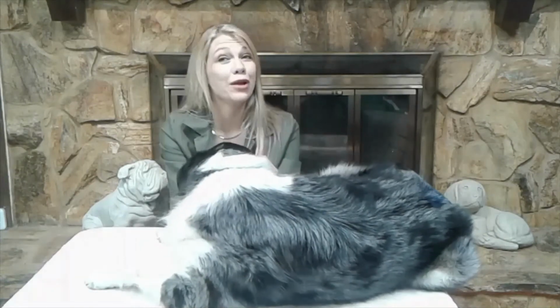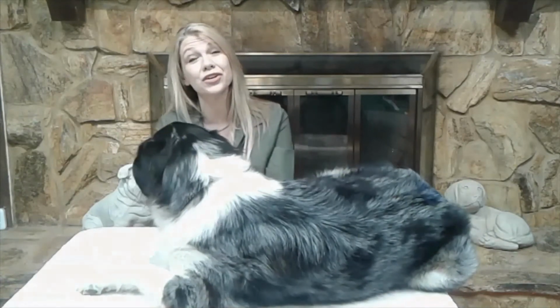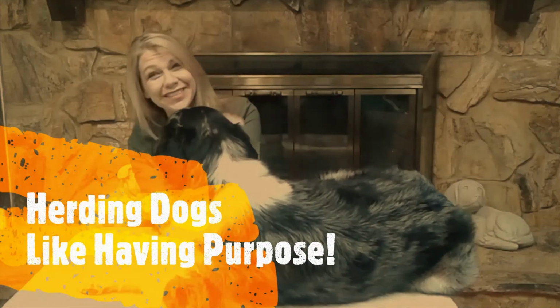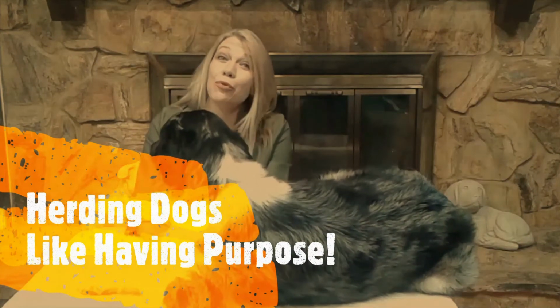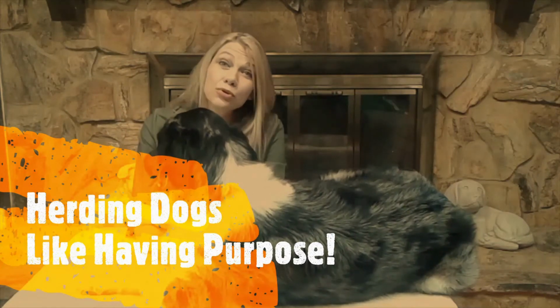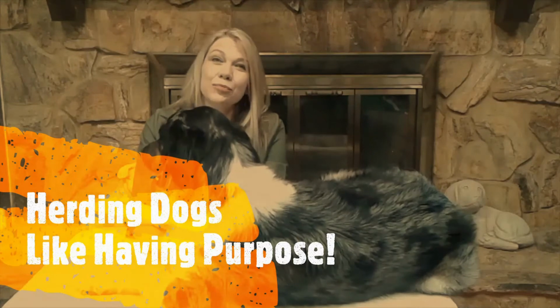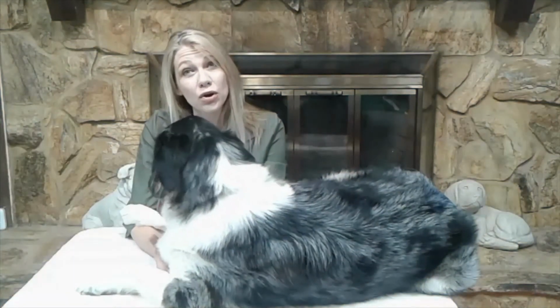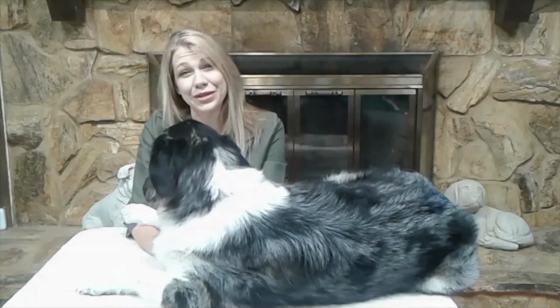Herding dogs, bred with another purpose, of course, to herd stock and work on the farms. You've got your Australian Shepherds, like Buddy here. You've got your Border Collies, very smart and very wise. Your Poolies, your Komondors, your Briard. Don't forget they do have a couple smaller dogs like Corgis that are just absolutely adorable.